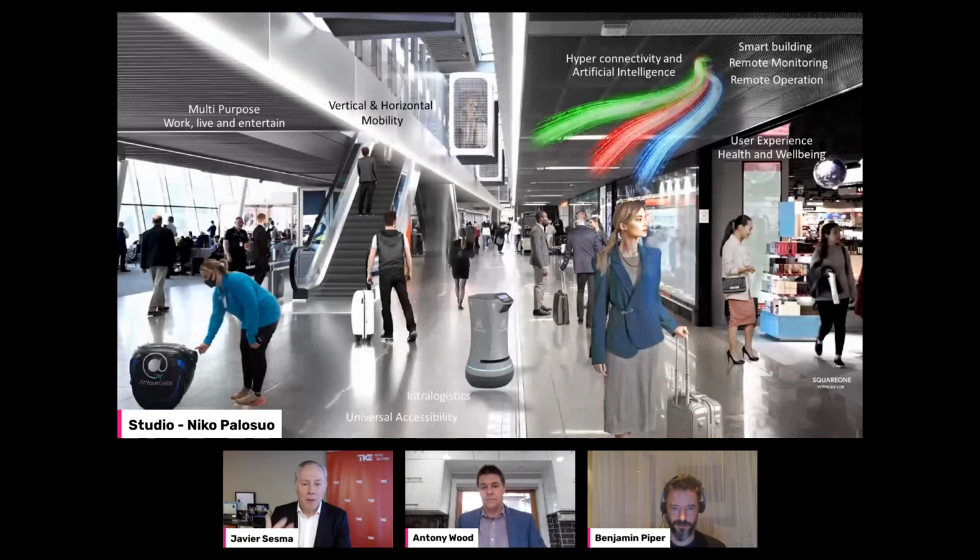Mm-hmm. Yeah, and I think I fully agree with Ben, and I think probably the way we see now spaces for the future, and I think COVID, you mentioned that for living, but also for working, we see more and more that we are going to design places where we will have to work, to live, and to entertain. And when we are thinking about moving things within buildings, the first thing we see is that buildings are going to be hyper connected.